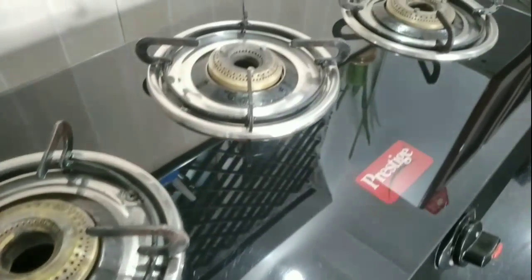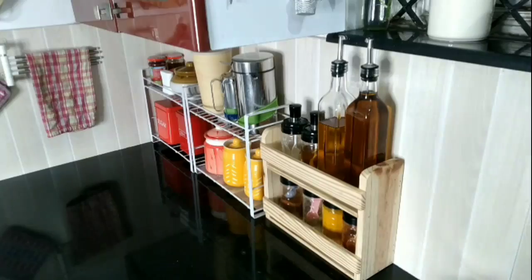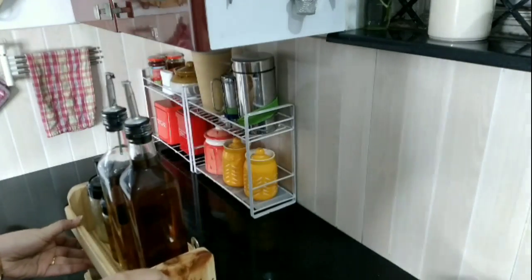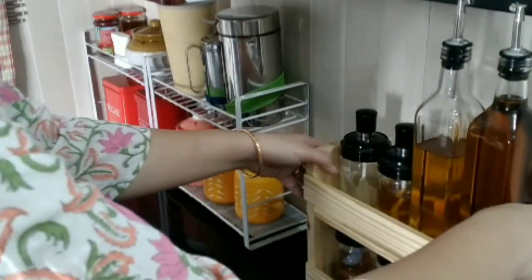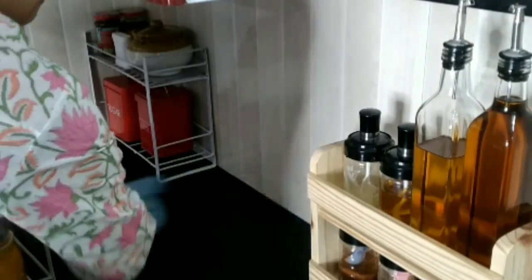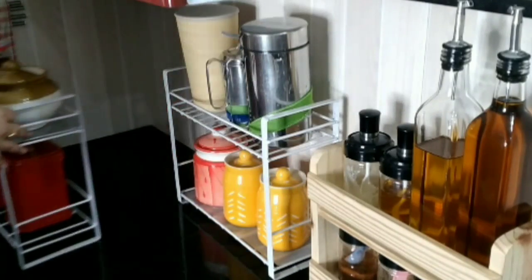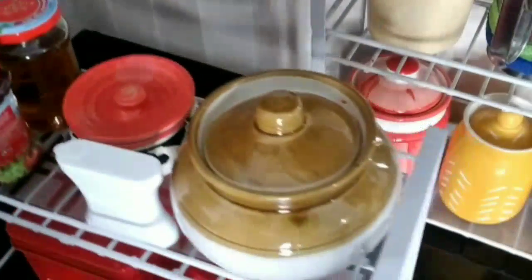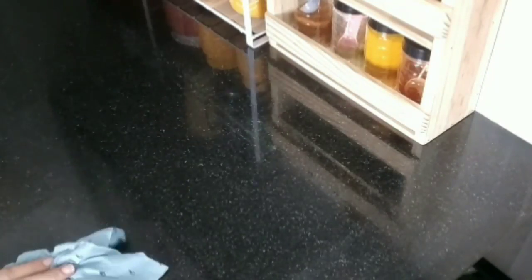I try to keep and arrange things on kitchen racks because there is no wall space, so I prefer using these racks, which help me to keep things organized. And very important, due to these racks, I can clean the entire surface every day very easily within no time. Keeping things organized not only gives you a clutter-free look, but it's also very functional, easy to move things all together, and saves lots of time and energy.